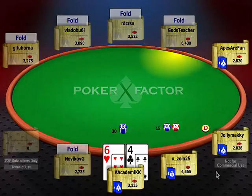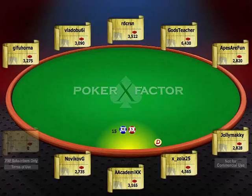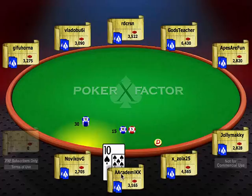6-4 offsuit, I believe. Oh, it just folds around. That's pretty boring. And then the small blind, I believe this is just a raise and take.